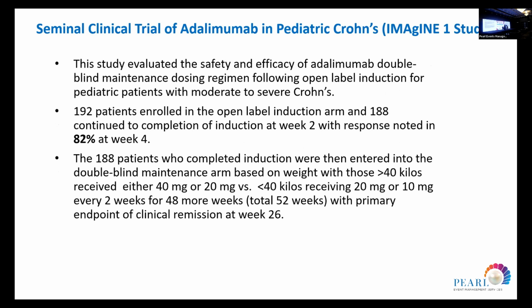This study, I think, was published in 2012. This study looked at the safety and efficacy of adalimumab double-blind maintenance dosing regimen following open-label induction for pediatric patients with moderate to severe Crohn's.